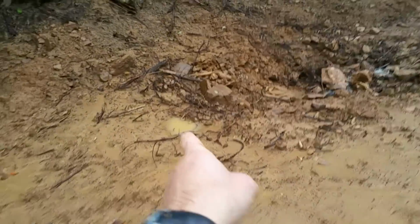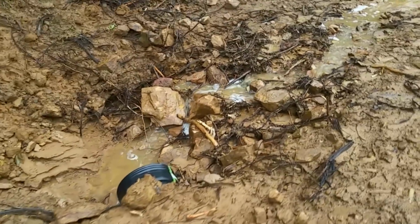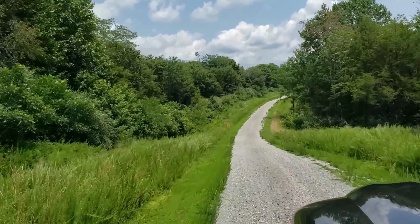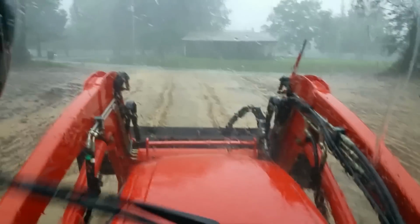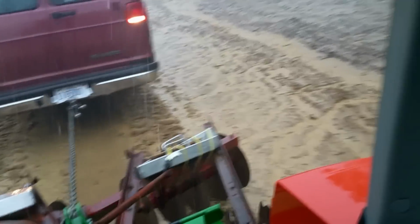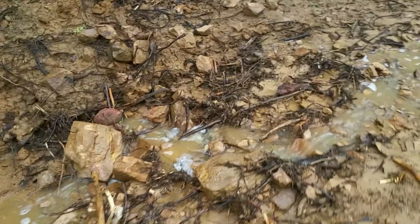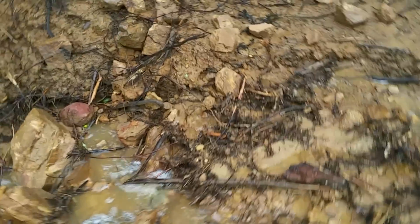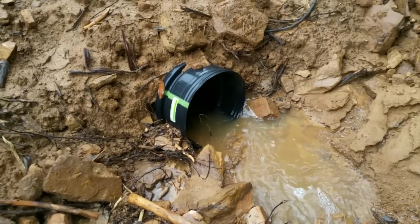And here you got a water dam, one of many. They all seem to be working, stopping the water from going any farther and going through these culverts. It's so slick. But so far we found one culvert that the water is going underneath of it, which is definitely a bad thing. But the majority of them are holding up.